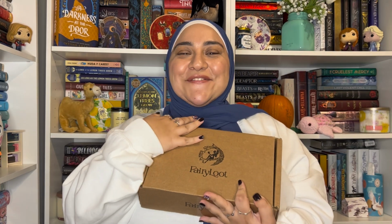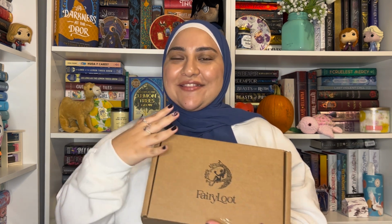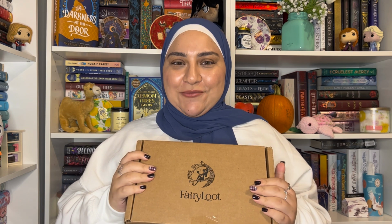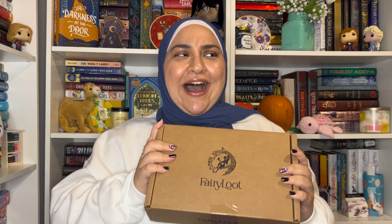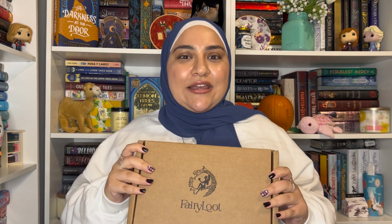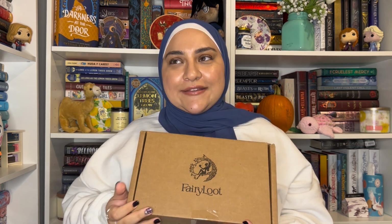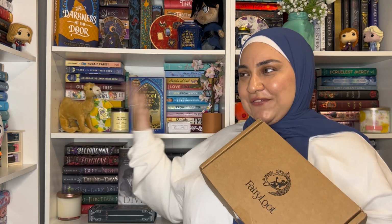The day is finally here. My Fairyloot has finally arrived. I think we all know what this is. This is the Fairyloot edition of As Long as Lemon Trees Grow. Now, if you didn't know, As Long as Lemon Trees Grow is one of my favorite books of all time. I never stop talking about it. I certainly don't have multiple covers of it.